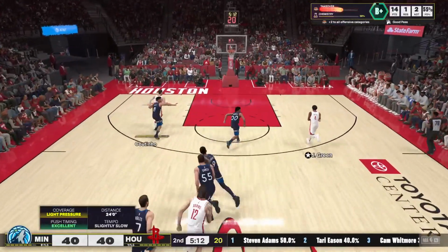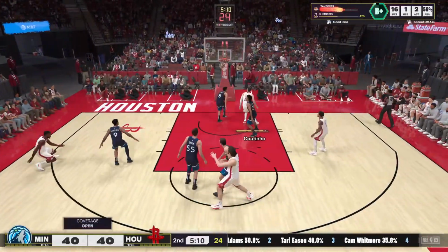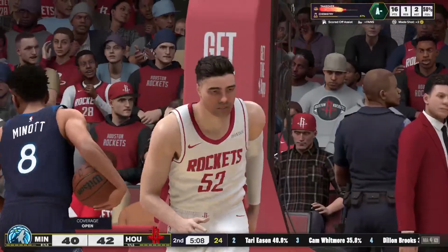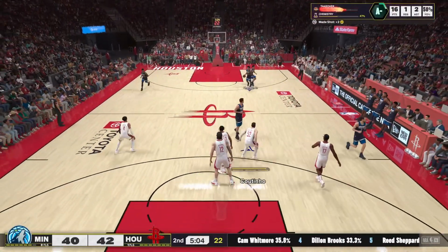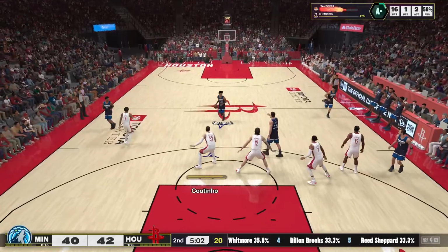Houston has gone 0 for 2 from outside in the second quarter. And they pick up 2. MP's got 8 points here in the quarter. MP's been the catalyst for them tonight. Solid leadership from this young man.